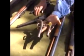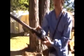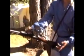These are original as well, 1850s. 32 caliber single shot, percussion cap. Stick them in your belt, your coat pocket, and just pull them out if you're being mugged and shoot them, or maybe whatever you need self-defense for. After the Civil War, this is an original 1873 trapdoor Springfield, invented in '73 after the Civil War, which ended in about '65.